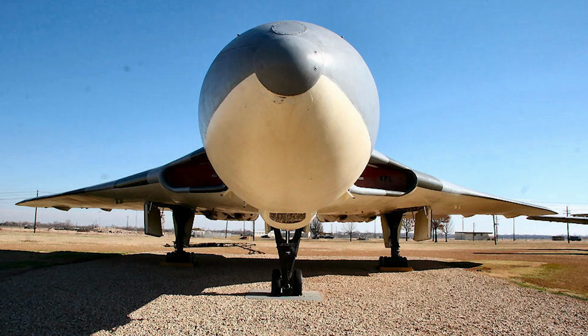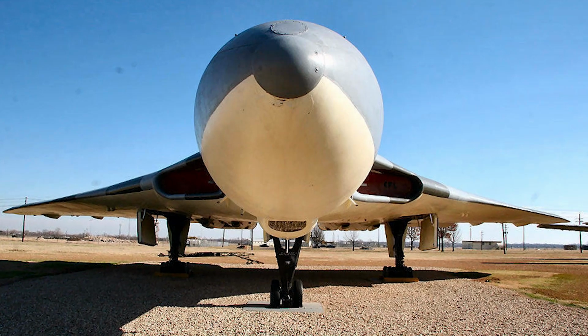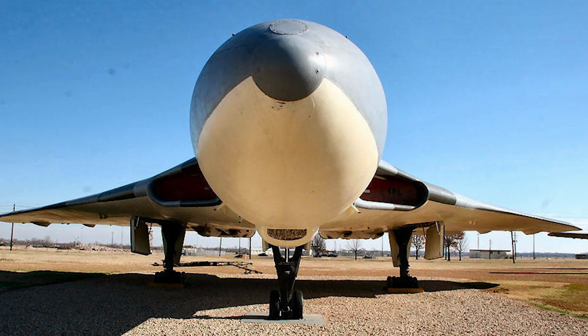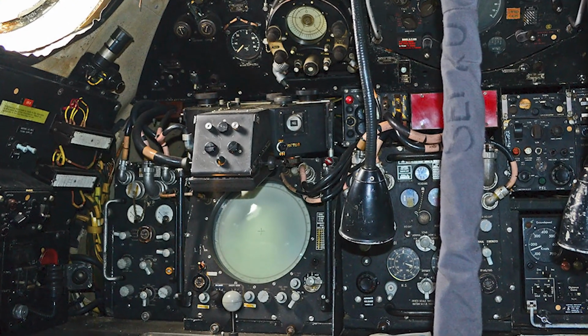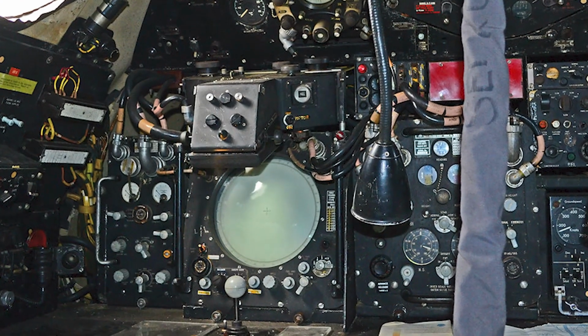The Vulcan's sophisticated avionics and electronic warfare systems marked a revolutionary advancement in aerospace technology, maintaining the aircraft's strategic edge throughout its service life. At the heart of the Vulcan's avionics was the H2S radar system, providing accurate navigation and targeting capabilities even in adverse weather conditions. This technology enabled the aircraft to execute precision strikes with remarkable accuracy, a critical factor in both its nuclear deterrent role and conventional bombing missions.